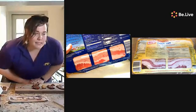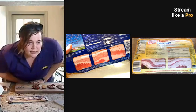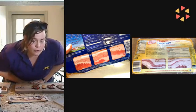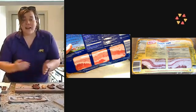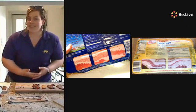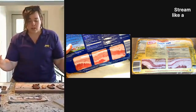We've had some comments. Everybody likes their regular bacon. Kendall doesn't like bacon at all, so we're just not going to talk about that. So actually, Kendall, my sister also doesn't like bacon. I don't get it. Y'all are weird. We won't talk about it.